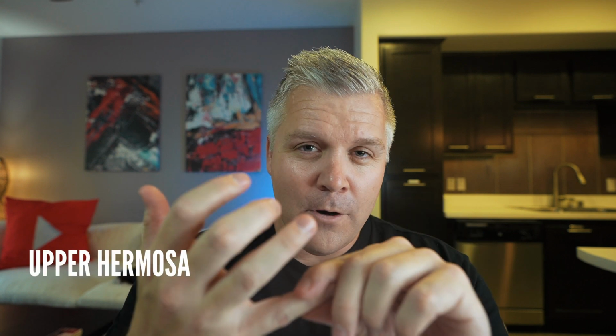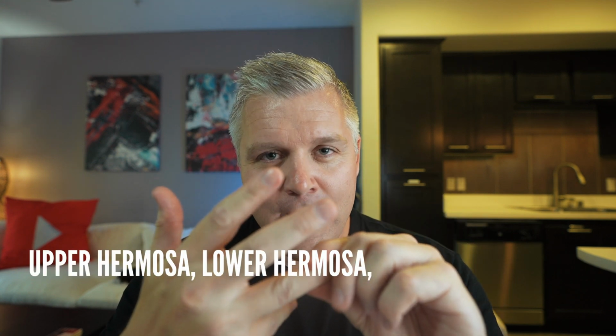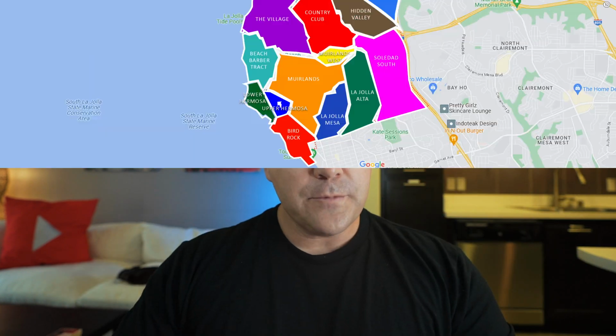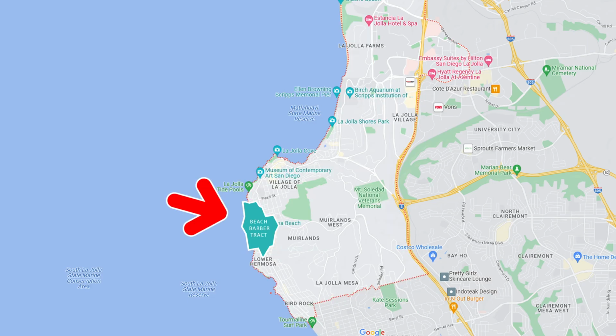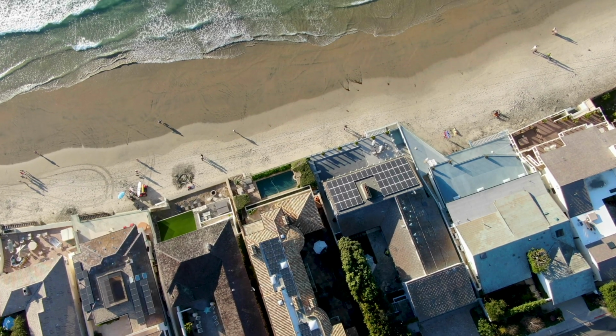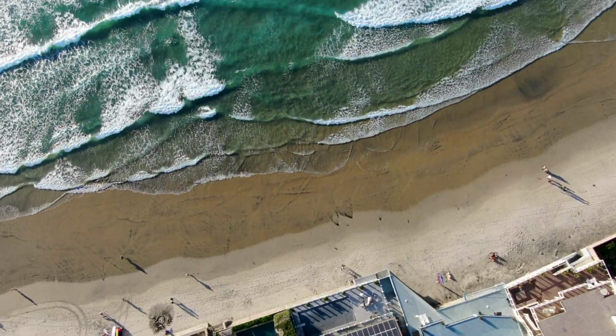Now for neighborhood number 4, I'm going to go ahead and combine 3 very similar neighborhoods. I want to talk about Upper Hermosa, Lower Hermosa, and I want to cover the Beach Barber Tract. Now the Beach Barber Tract, it's going to be right here. It's bordered by the ocean and La Jolla Boulevard, which has many of the cafes and restaurants and businesses and shops that we talked about with Bird Rock. It's a very laid back La Jolla neighborhood.